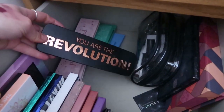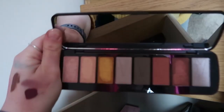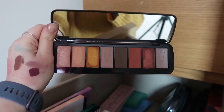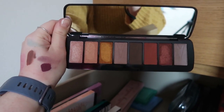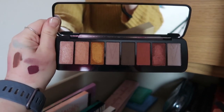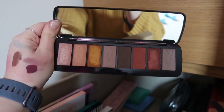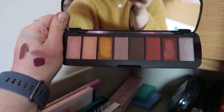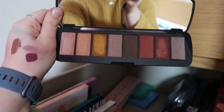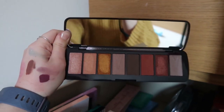This is a Revolution palette. It's called the UR Revolution. I haven't really played with this. I've done a few swatches to see what they are like. Yes, they're all shimmers. There's no matte. Some are more foiled, some are more like metallic, some are just a subtle shimmer. But yeah, I haven't really played with it. Like I said, I've done a few swatches, as you can see by the marks. But yeah, this was one that I got free with a Superdrug order, so maybe I'll play with it, or I'm sure I've got quite a few girls at work who like to play with makeup as well, so I might give it to one of them.